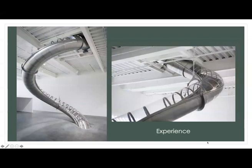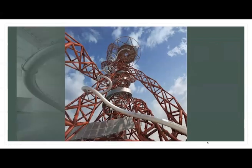The other slide, called Experience, is in New York and it was made in 2011, and it was installed inside, spiraling straight through the third and fourth floors of the museum. The other slide he made was in the Olympic Park in London and is considered the world's tallest slide. It was made in 2016 and it is 376 feet tall. This was also a collaboration with Anish Kapoor.